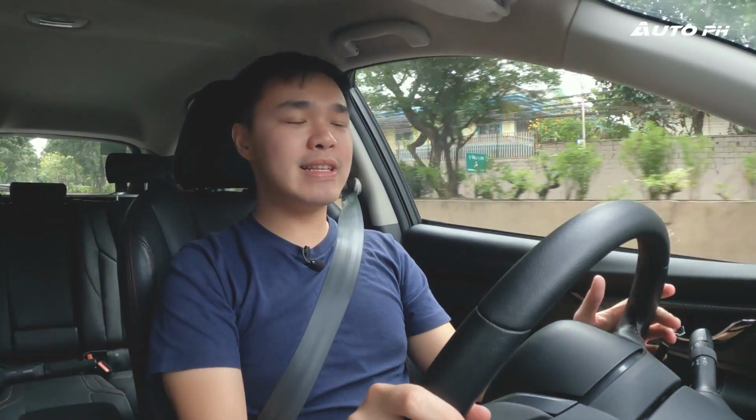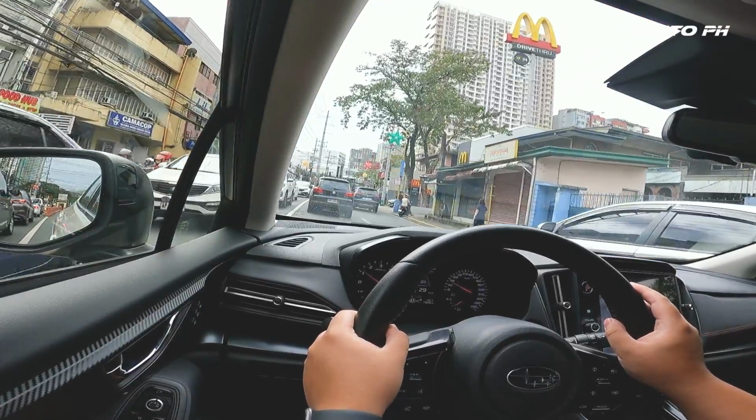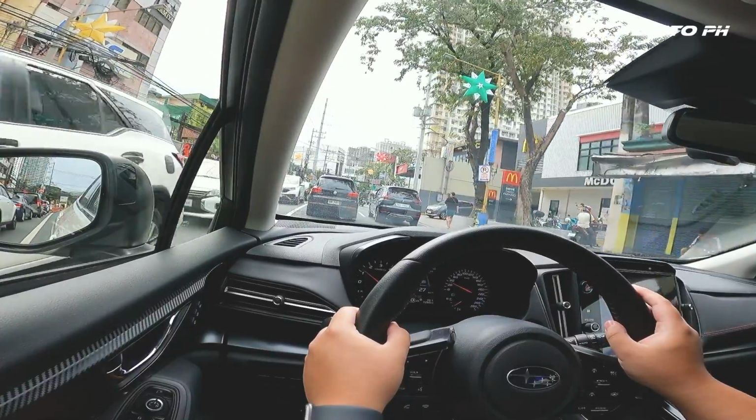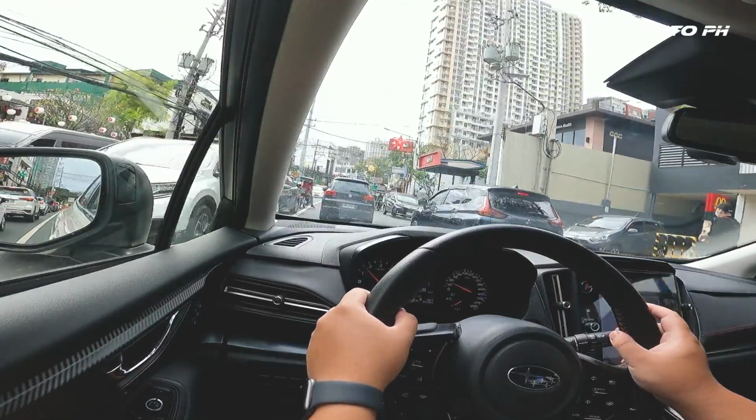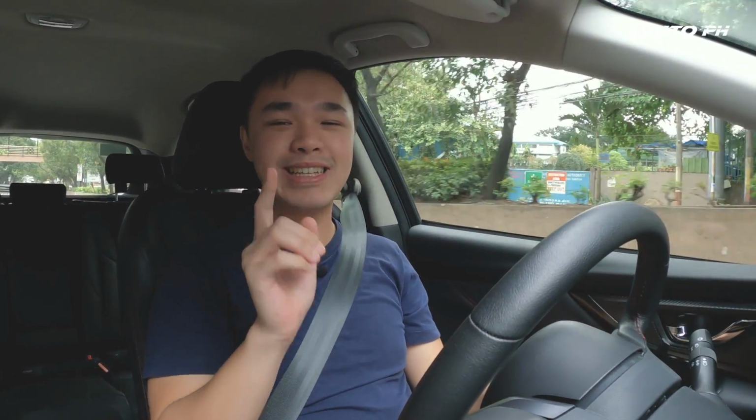And now we're driving the Subaru WRX Wagon, and this car is so comfortable. It really doesn't feel like a WRX at all, and that could be both a good thing and a bad thing. If you're looking for a very performance-oriented car, this isn't the car for you. Maybe you should go for the WRX sedan. But if you're looking for just a car with enough performance but with also all the practicality, then maybe this car is for you.